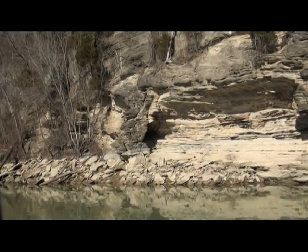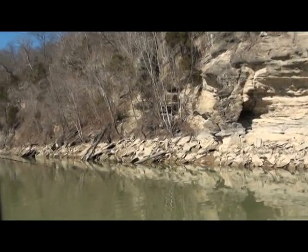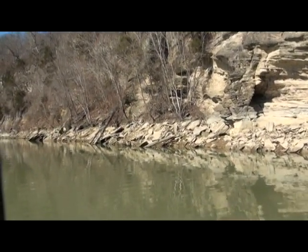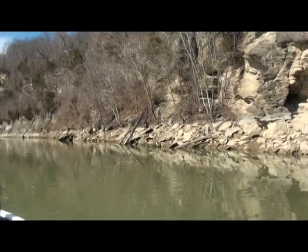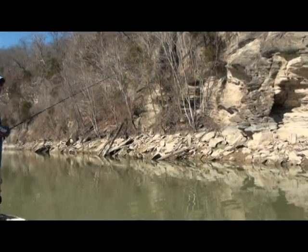Especially on these sunny days in the springtime, they'll get on these rock walls and position to where it's warm. Because like I always tell a lot of people, bass are about like people. They want to be somewhere where it's warm and they're close to food.